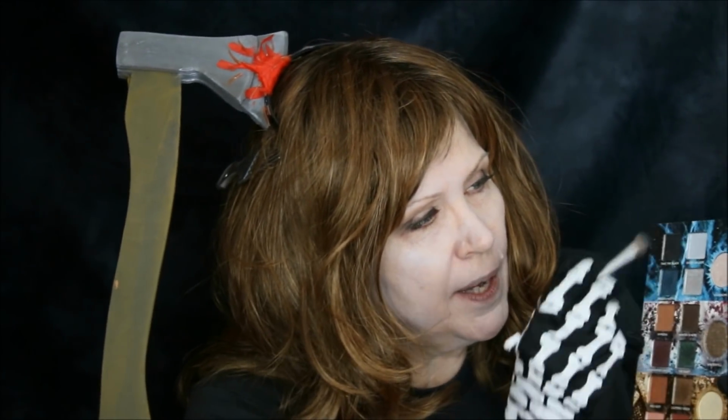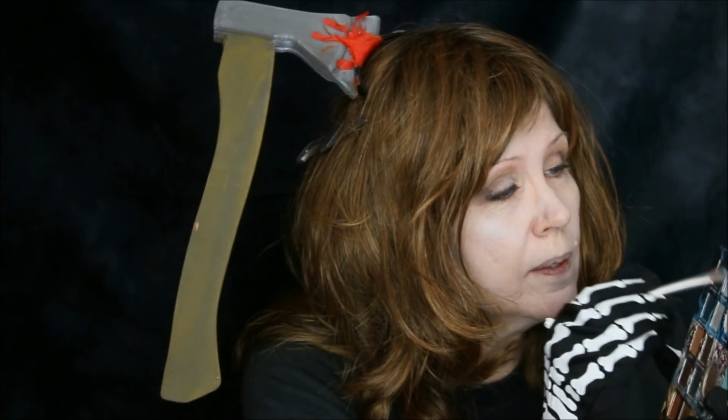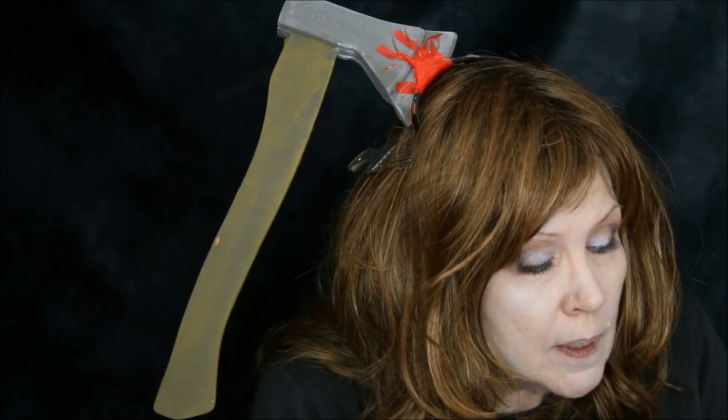and I think we're going to do, well, we only have these 5 shades to work with here. I'm going to take this light blue silvery color and I'm going to put it all over my lid, what's left of my lid. Ooh, that's a pretty color. That color is called White Walker.